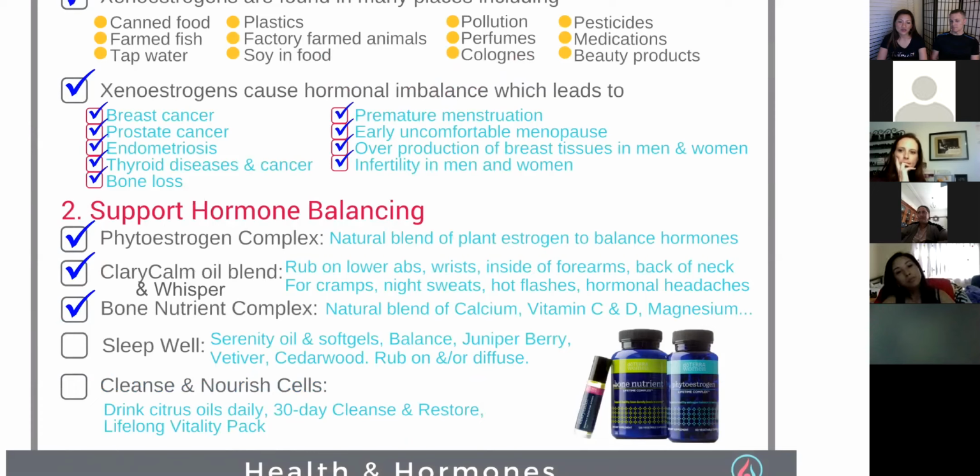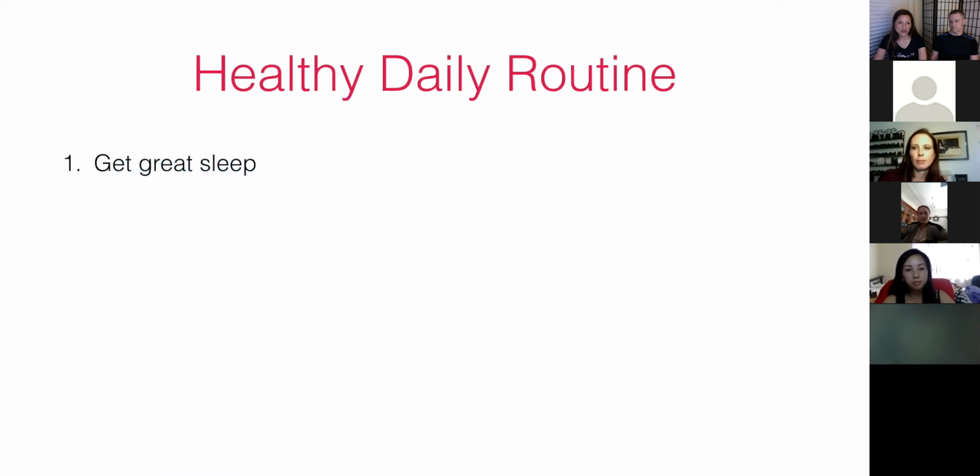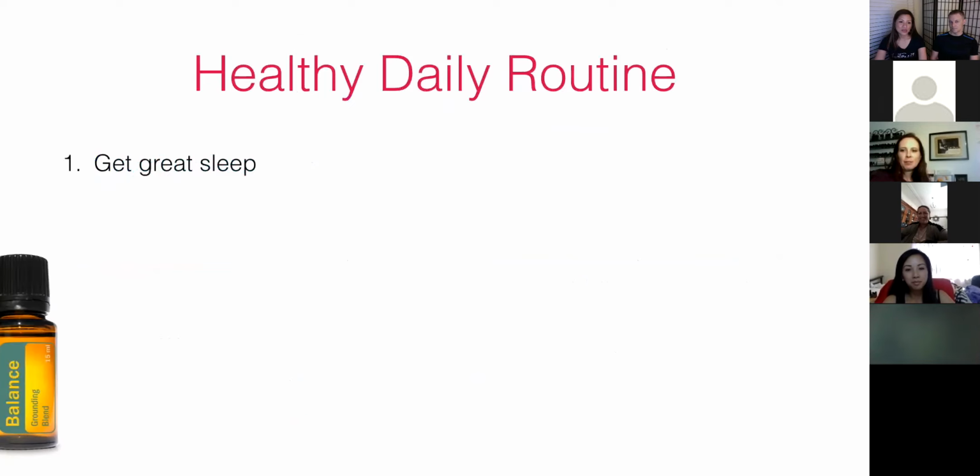But just remember, if you have these concerns, you need to really cleanse your body of the xenoestrogens inside, plus other toxins. But let's talk about sleep a little bit. Don't mess with it. Don't irritate it. Just put stuff on it. Getting good sleep, guys.